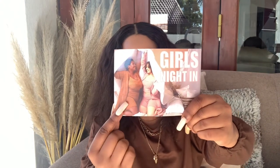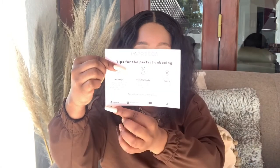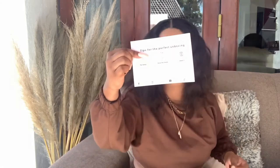Now the second card is written Girls Night In, and also here are the sets, the Skims dupes that I was telling you guys about that they've recently released. It's written Girls Night In, and then it says Imprecca tips for the perfect unboxing. Step one, the setup: lighting is everything. Step two, show the goods. Step three, now share it to taggers and we might just treat you. And then down here you can see all the Instagram, Facebook, Twitter, YouTube social media platforms that they have.